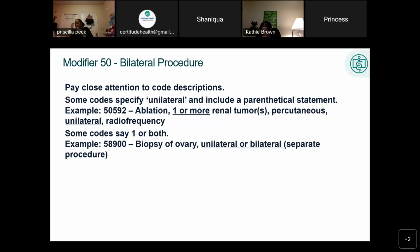Let's look at this other one. So this other example is a good example because it looks busy, but your end result is still going to be one code.